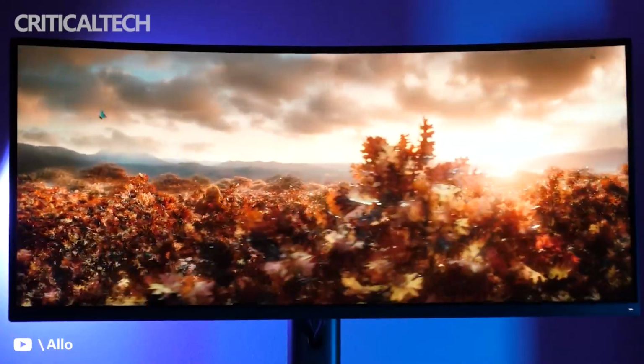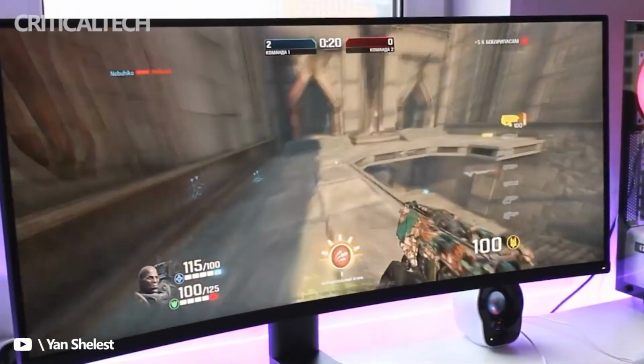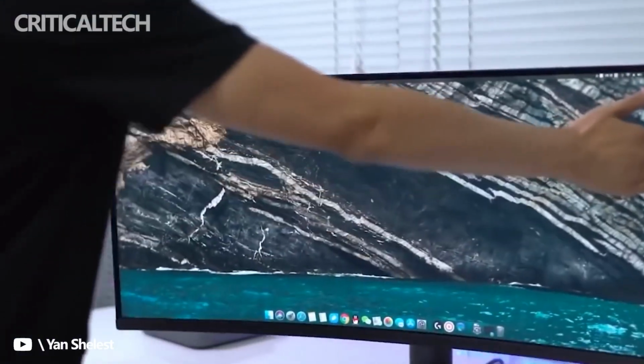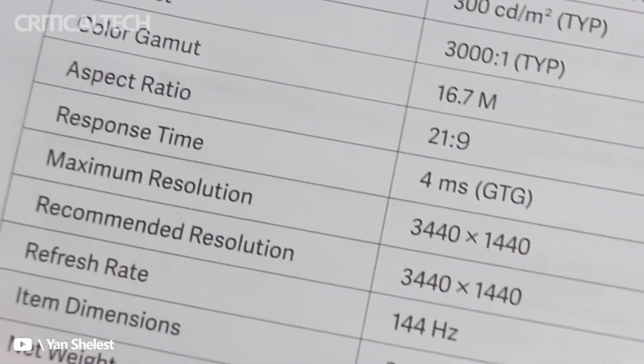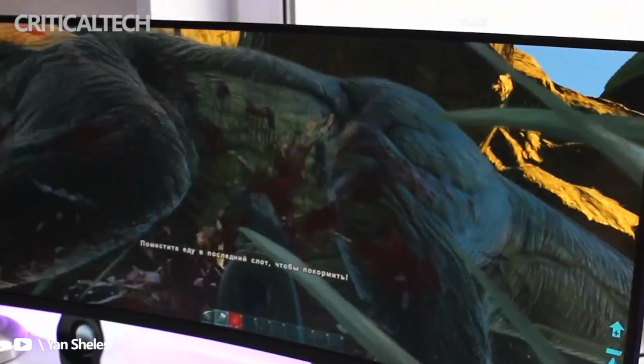It also marks the debut of the brand in the curved monitor segment. The Redmi Curved Monitor 30-inch features a 30-inch display with WFHD resolution of 2560 by 1080 pixels, a 200Hz refresh rate, 21:9 aspect ratio, 126% sRGB color gamut, and support for DC dimming as well as AMD FreeSync Premium.